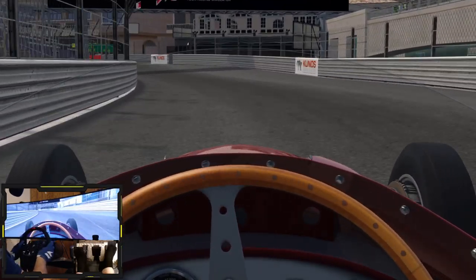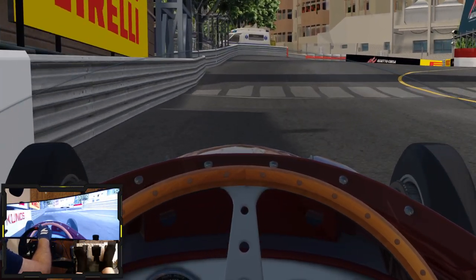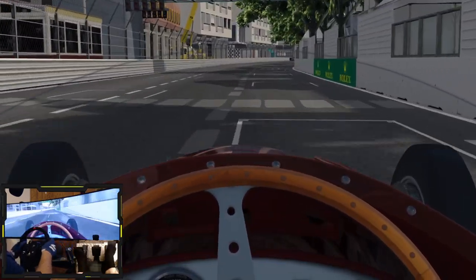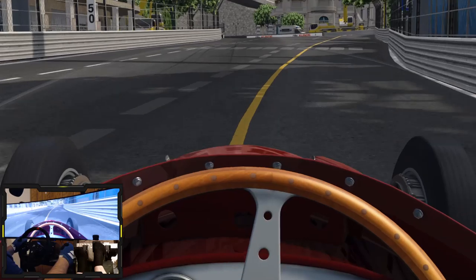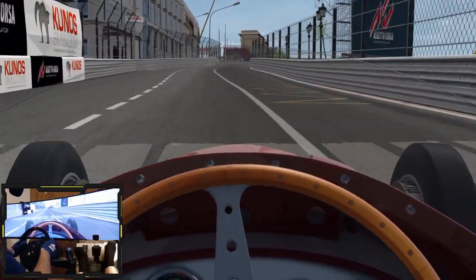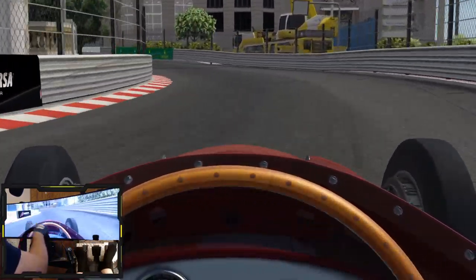Easy. Man, if you let it snap on you, catching it is almost impossible. Whew. All right, we're gonna give it one last lap to try to clean it up. Just shows how difficult this is. Let's try to get one nice clean lap here. That was pretty nice. And try to go wide here. There we go, there we go.